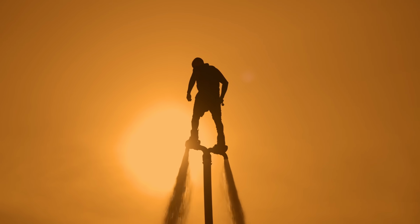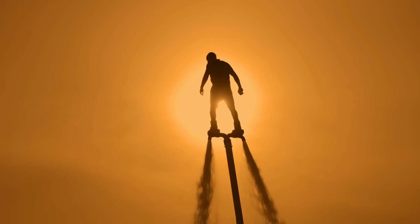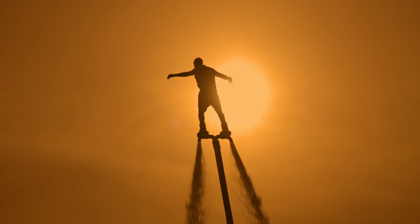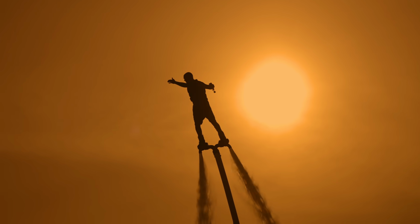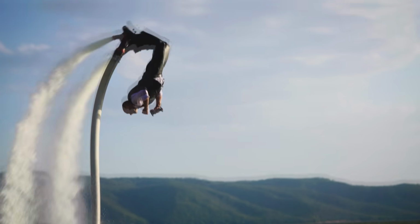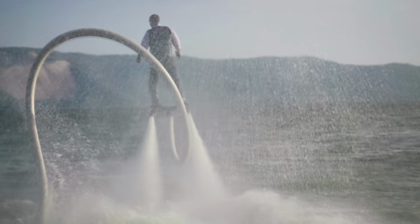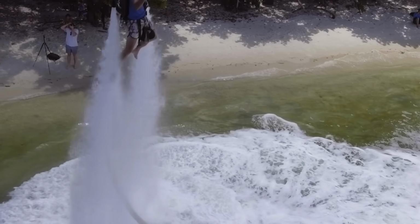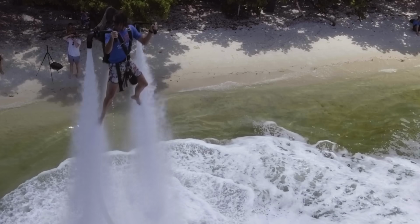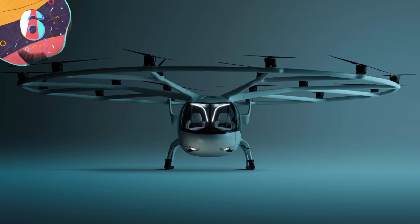Whether it's for recreational purposes, professional demonstrations, or entertainment at resorts and water parks, the Jetlev Flyer does offer a unique and unforgettable experience that combines the elements of flight and water-based fun. And since its launch a few years ago, you may have already seen its device in use. As their costs fall, they'll become even more commonplace and will soon be accessible to anyone who wants to try one for themselves. Number 6.